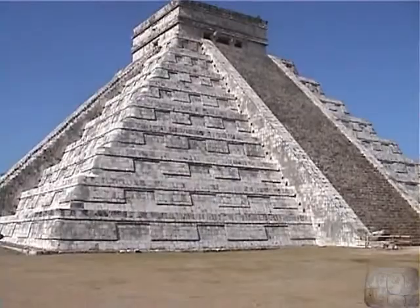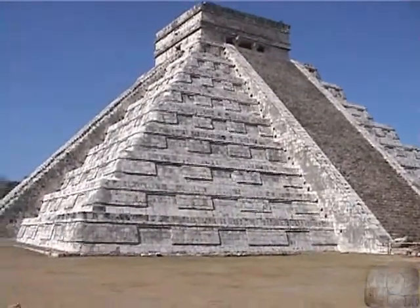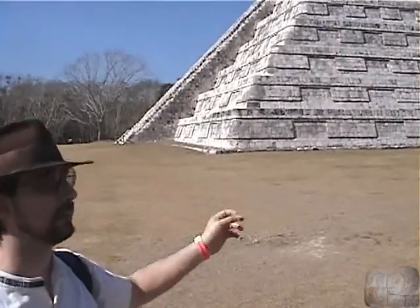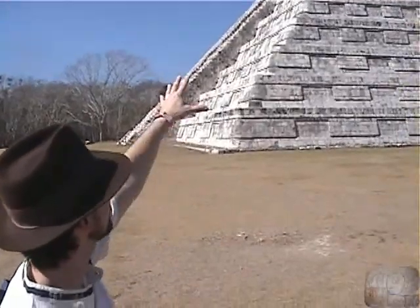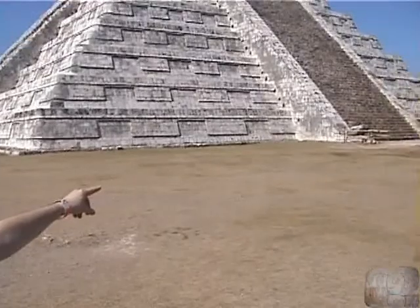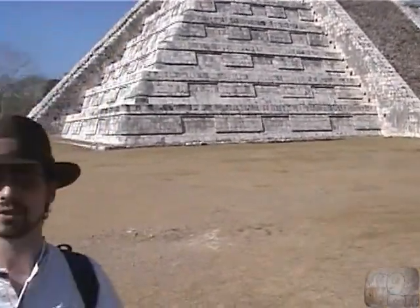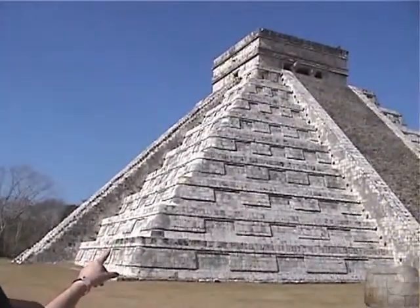Now, at the very top is the temple of Kukulkan, or Quetzalcoatl. And for the Maya, they actually believed that the pyramids represented mountains. So the temple was put at the top of the mountain. You see at the very base the plumed serpent, the serpent head, and you see the tongues coming out, which is the symbol of Quetzalcoatl, the feathered serpent. And at the top is the temple of Quetzalcoatl.